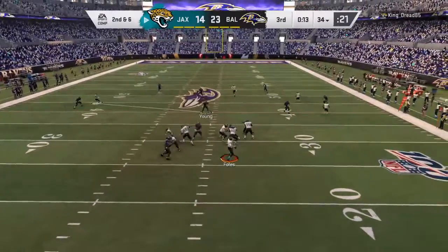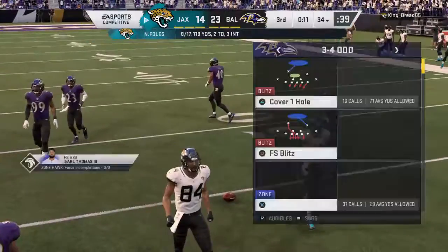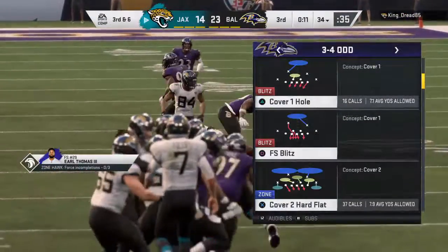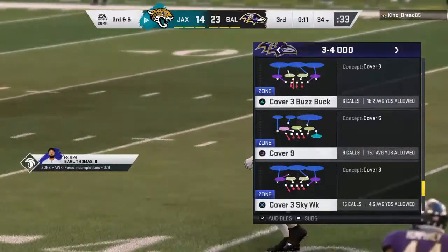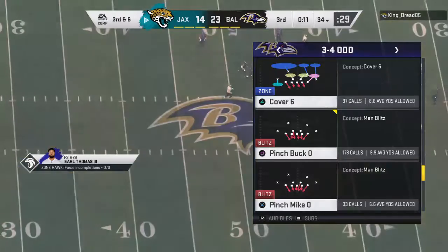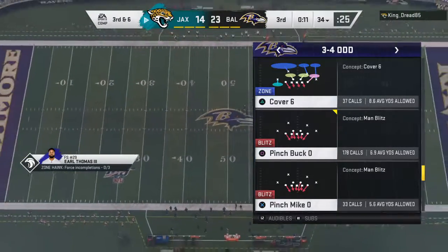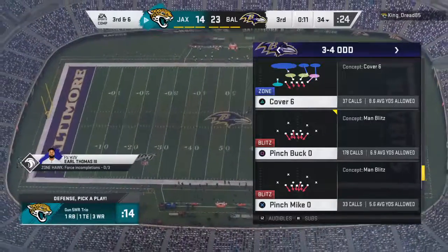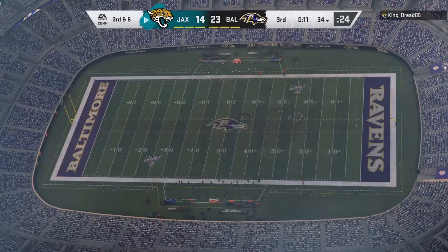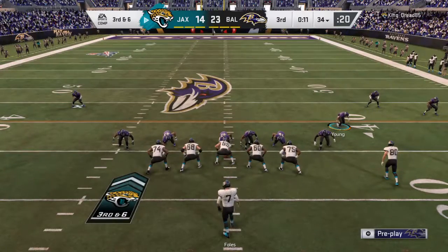To throw on 2nd and 6, Foles. And his throw's going to be incomplete. Keelan Cole, the intended target, and it's 3rd down. And 6 yards to go. This offense in desperate need of a conversion as they come up on 3rd down.